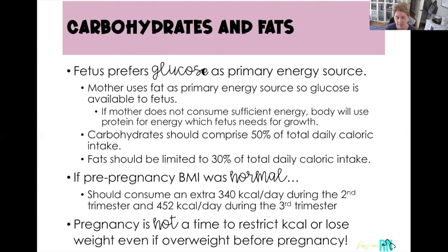Carbohydrates, therefore, should comprise 50% of the total caloric intake. Carbohydrates are where we get glucose from. Mom needs glucose, baby needs glucose. 50% of daily caloric intake from carbohydrates. Fats is also going to increase to around 30% of total daily caloric intake for the mom.